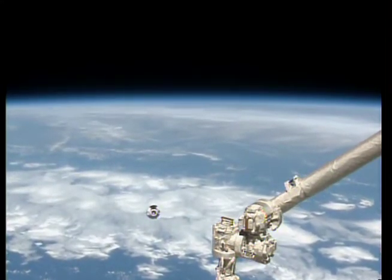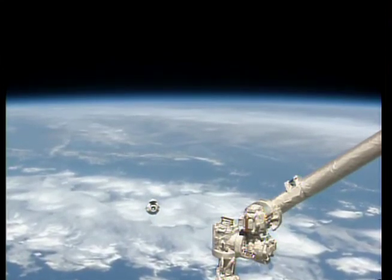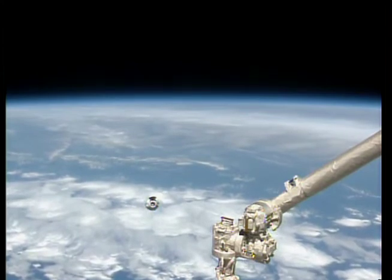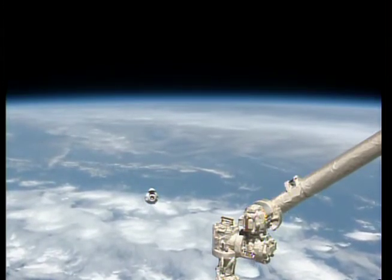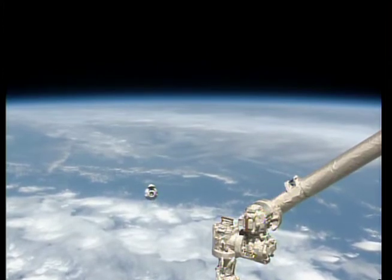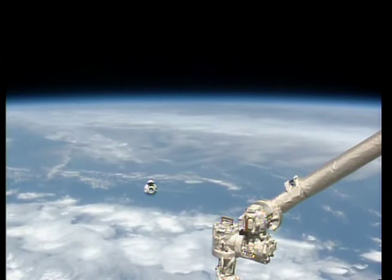Just to recap some of the milestones this morning, Dragon did an AI or approach initiation burn before we started coverage at 8 a.m. this morning, Central Time, 9 a.m. Eastern Time. Dragon had completed an approach initiation mid-course burn, and Dragon has now passed through waypoint 0. We are looking for that waypoint 1 arrival in about 12 minutes from now.